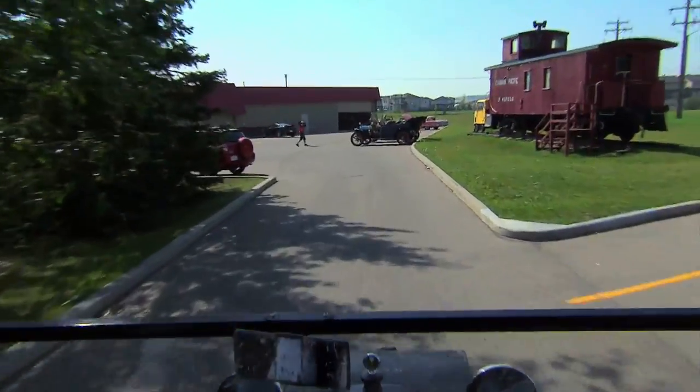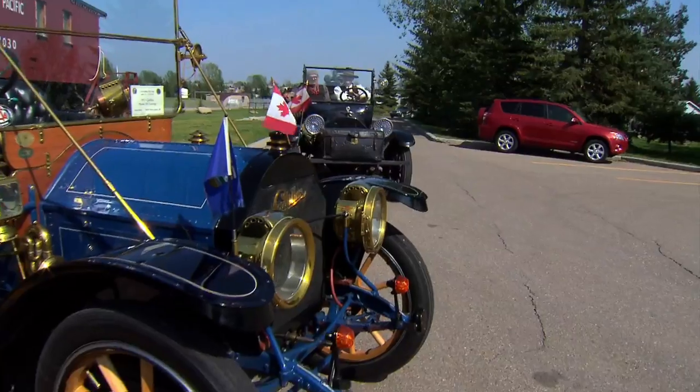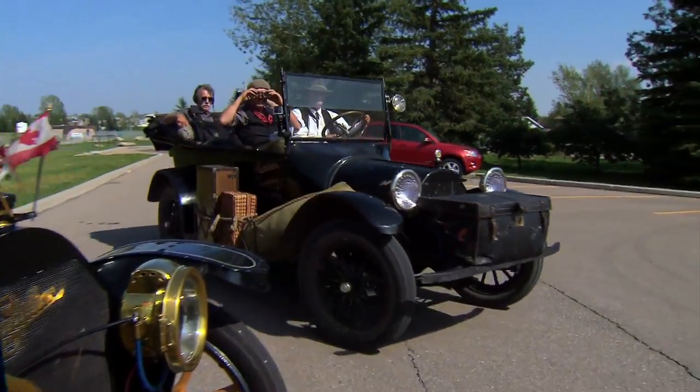One of the stops that Ray and Pat had scheduled along the way is at the Nose Creek Valley Museum in Airdrie.